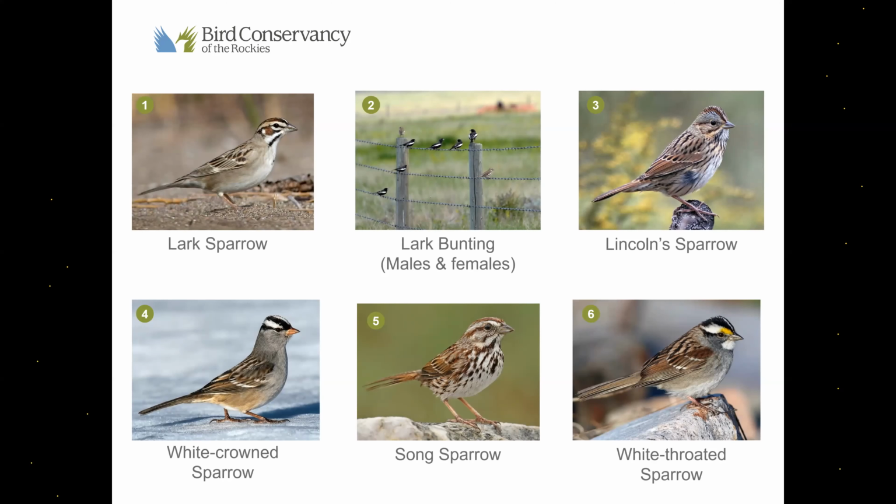Here we go. Number 1, it was the Lark Sparrow with that really, really distinctive head. So the black and white and kind of chestnut color, rusty color, and yellow Lark Sparrow. Number 2 was the Lark Bunting. I think everyone got that one.